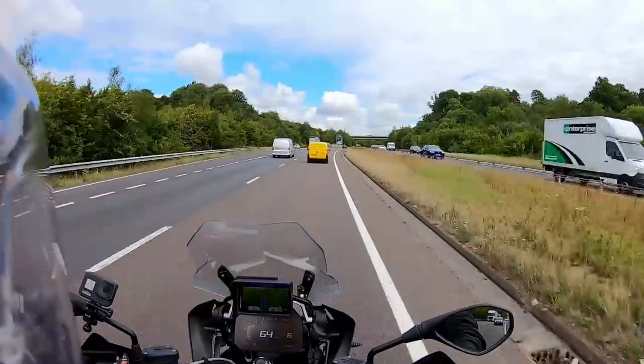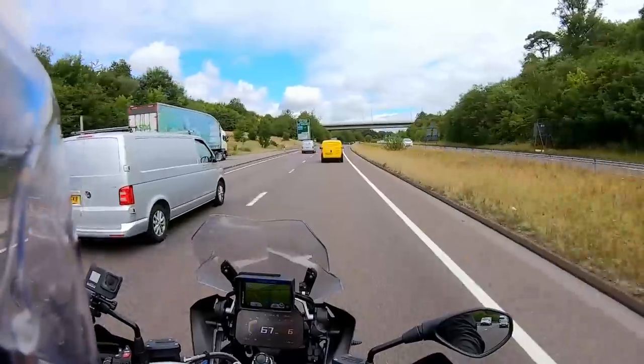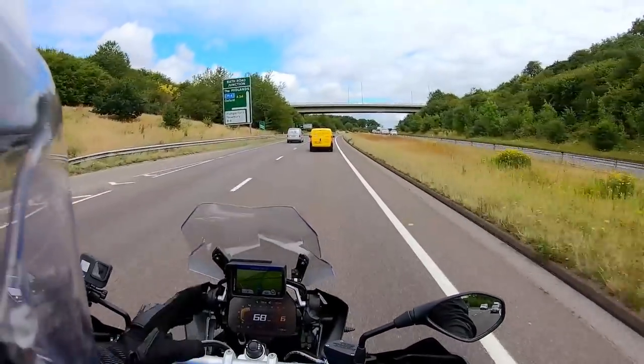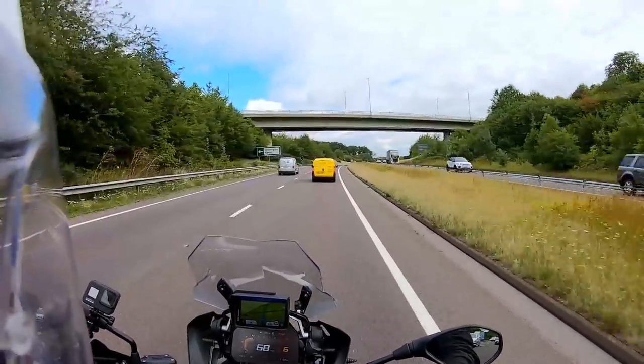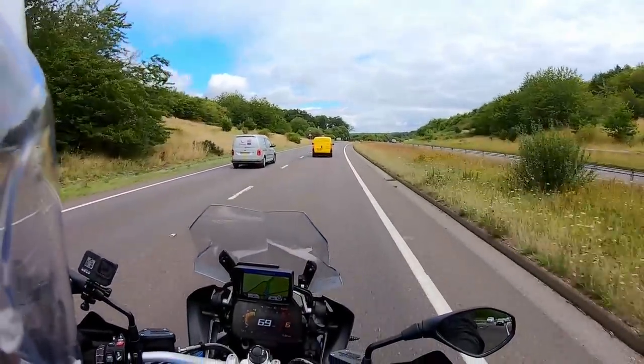So it comes with all of the ESA suspension and the Pro riding modes and all of those types of things, the TFT screen, keyless, all of that type of stuff. So obviously the Adventure is pretty much the same thing, comes fully loaded with all that you'd expect.